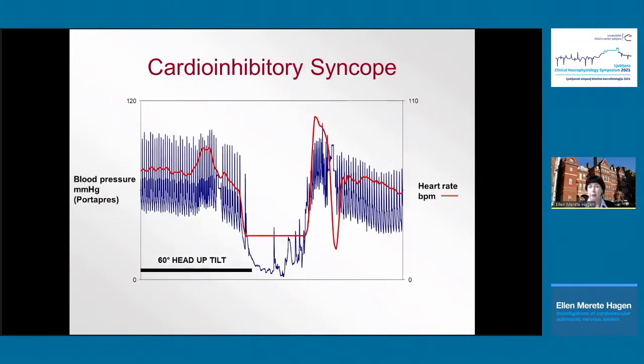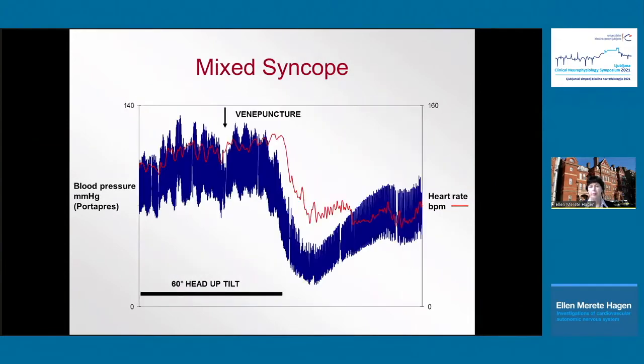The cardioinhibitory syncope, that's for the cardiologist to deal with and get a pacemaker. We usually have one per month, roughly, with a cardioinhibitory syncope, but then we run 3 tilt table tests in parallel each day. So we do see quite a number of patients. Then you have the mixed syncope.